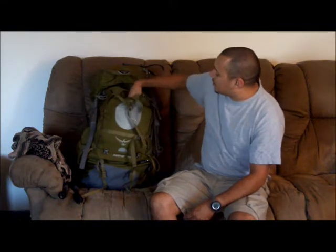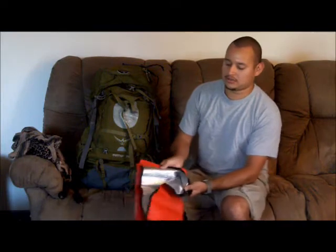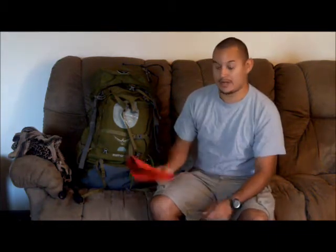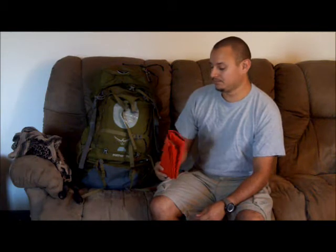In my front pack, I've got a ground cloth. It's got some reflective material on the inside. It's pretty nice. I use it mostly just to put my pack on, but it's nice to have a ground cloth just in case I end up having to go to the ground or something like that. It works really good. I've had that for a while. Use it quite a bit.